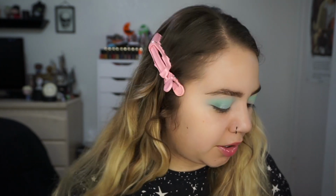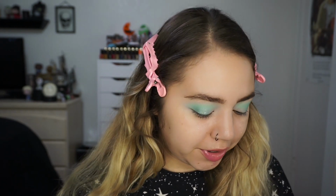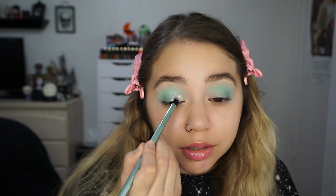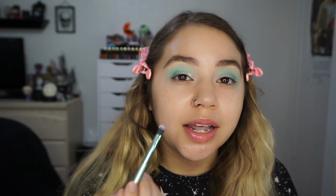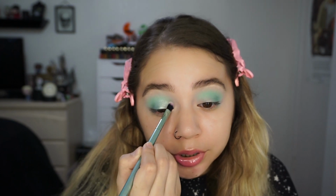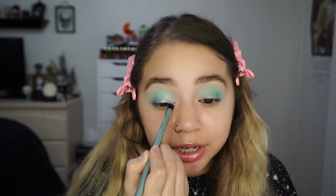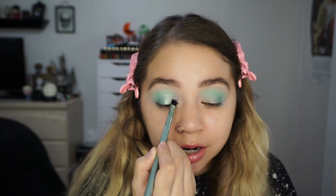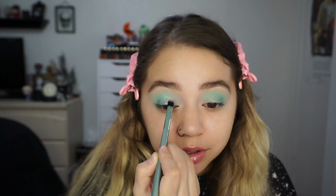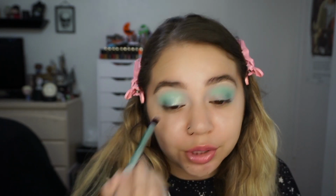And then I might go in with Play It Cool, which is this like frosty mint shade over here at the front. Ooh, that is pretty. That's really pretty. Again, I'm not doing like a cut crease or anything, so I am bringing this a little higher up into the crease just so it kind of all blends in together like that. This is a really pretty eyeshadow though.